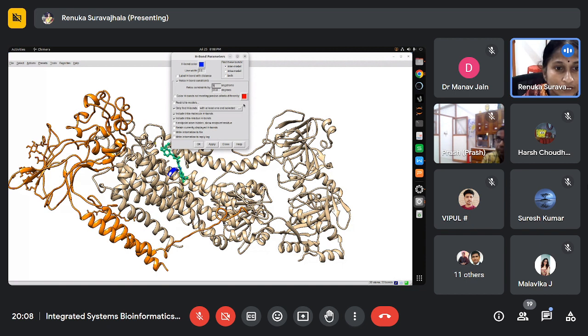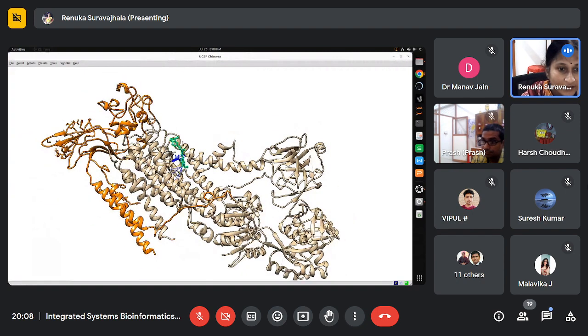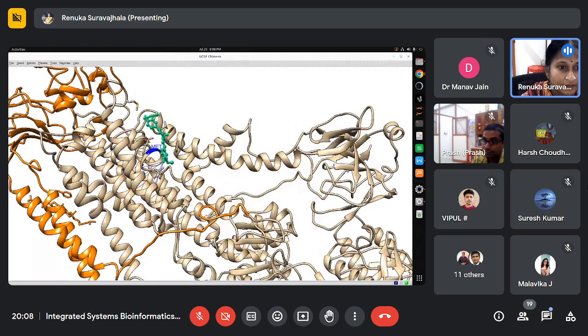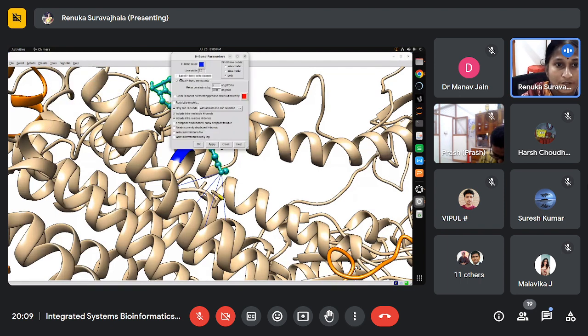Select at least one, and then yeah, I'm just finding it. So in this way, you can find the interactions here. We can find the interactions, and also we can see there are interactions very closely. You can see the interactions, and also we can label the bond distance as well. So that is also possible. So just play around with this, and you will be able to see.